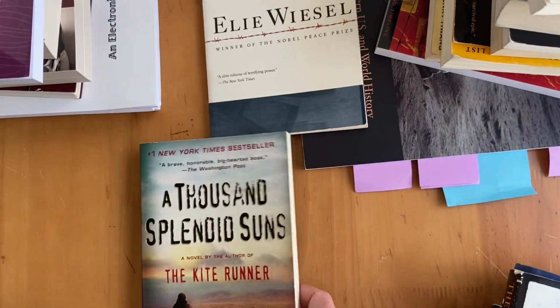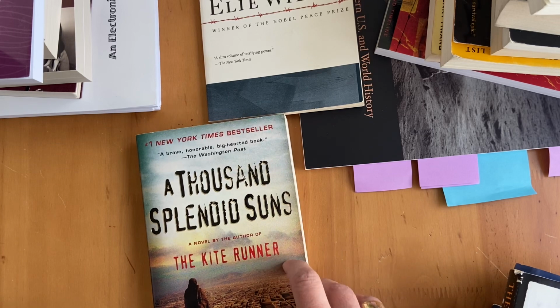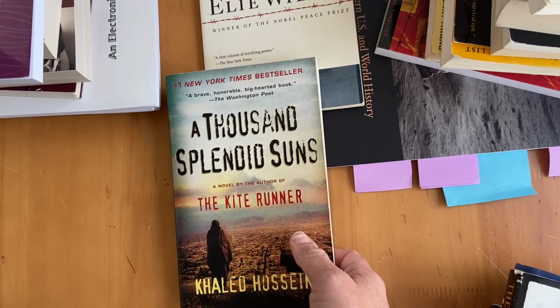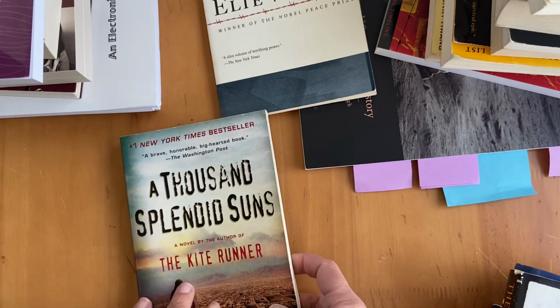And then this is the book that I subbed for Kite Runner. It's by the same author. And I believe the protagonists in this book are two women. So that's kind of interesting for my daughter to be reading. And there's another book by this author. I think it has mountains in the title. I'm not sure if it would say it here. That we might follow up.